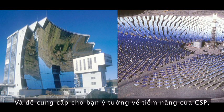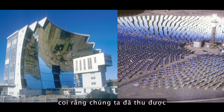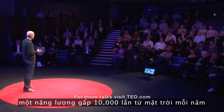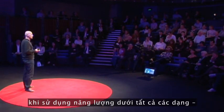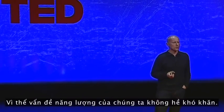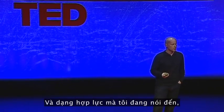And just to give you some sense of the potential of CSP, consider that we receive 10,000 times as much energy from the sun every year as we use in energy from all forms. 10,000 times. So our energy problems are not intractable. It's a challenge to our ingenuity.